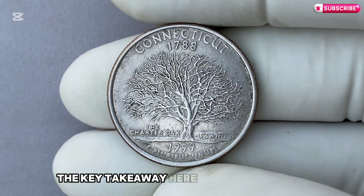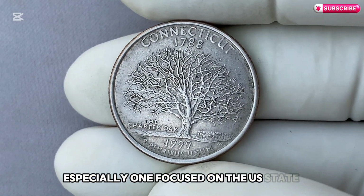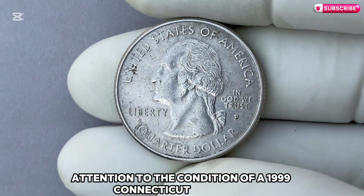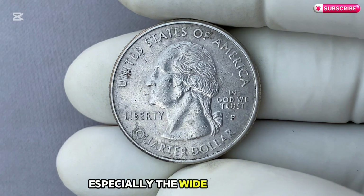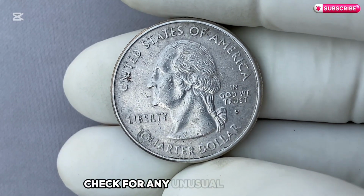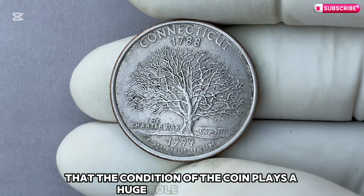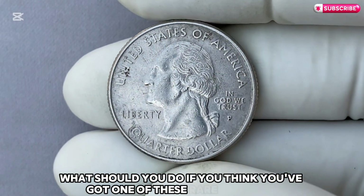The key takeaway here is that if you're a coin collector, especially one focused on the U.S. state quarters, you need to pay attention to the condition of your 1999 Connecticut Quarters. Keep an eye out for those minting errors, especially the wide AM variety. Check for any unusual features, and don't forget that the condition of the coin plays a huge role in its value. What should you do if you think you've got one of these rare quarters?